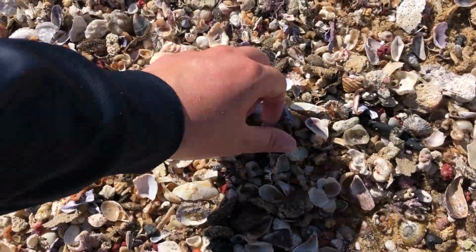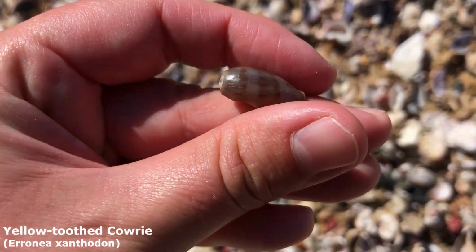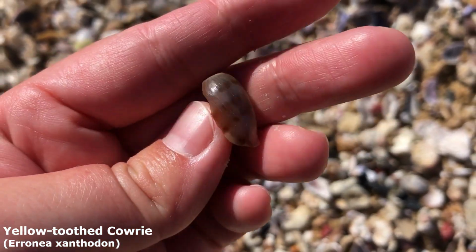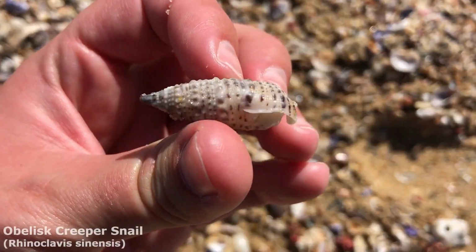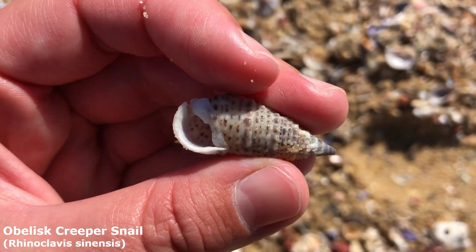Okay. That one looks kind of nice. Yeah, I don't think he's too cracked or broken. This one is a juvenile cowrie, like that Arabian from earlier, but I believe it is a juvenile yellow-toothed cowrie. Interesting. He's a little bit faded or sun bleached, but it's kind of nice to see one because I usually either see them with crabs or still alive.